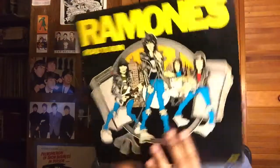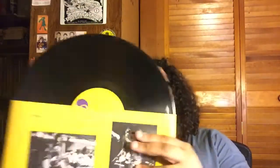This was right around the same price range, and it's a pretty clean copy of the Ramones' Road to Ruin. It's an original copy, and it looks in great condition. It looks like it's barely been played. Just a stellar copy.